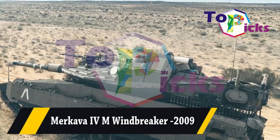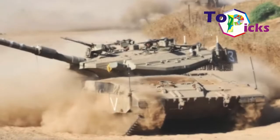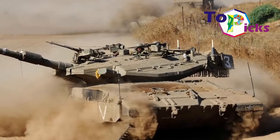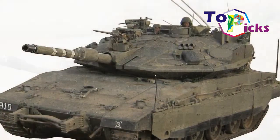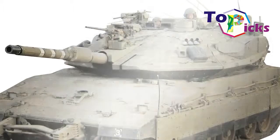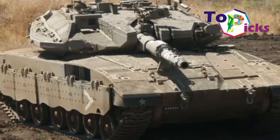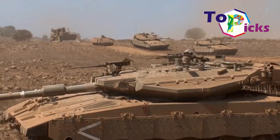Merkava IVM Windbreaker, 2009. This is a Merkava Mark IV equipped with the Trophy Active Protection System, APS, designated Wind Coat. The production of this Mark IV-M tank started in 2009, and the first whole brigade of Mark IV-Ms started their operation in 2011.